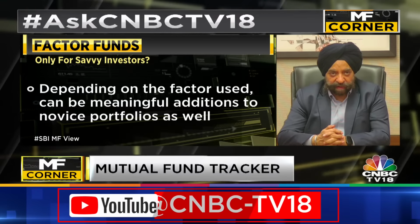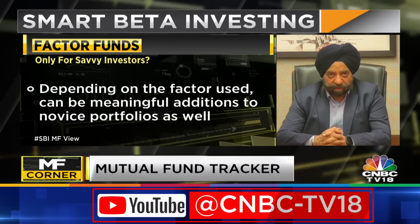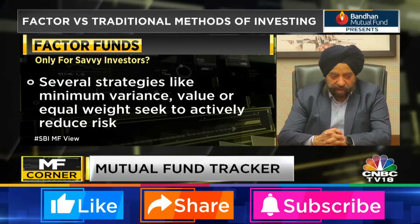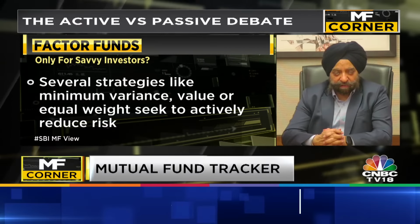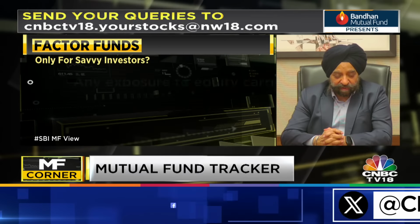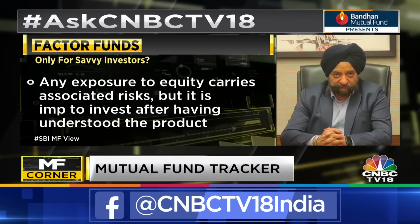To be precise, it's 8.7 lakh crores in the passive business, and around 28 lakh crore in the active business. In a country like ours, where more and more businesses are getting into the listed space, and the number of listed companies keeps growing, there's definitely scope for generating alpha in the active funds.